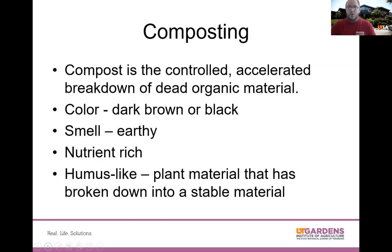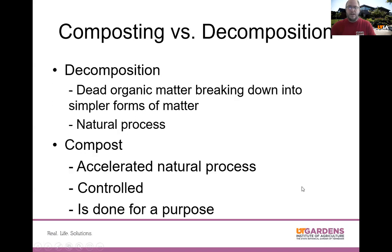So composting is a controlled, accelerated breakdown of dead organic material. The color is dark brown or black, and it has an earthy smell. It is nutrient rich, and it is also a humus-like material, plant material that is broken down into stable matter. Composting and decomposition are kind of two different things. Decomposition is when dead organic matter breaks down into simpler forms. This is a natural process that happens just naturally outside in nature, and compost is a little different because it is usually what we consider the accelerated natural process. So it's a controlled process, and it's also done for a purpose.